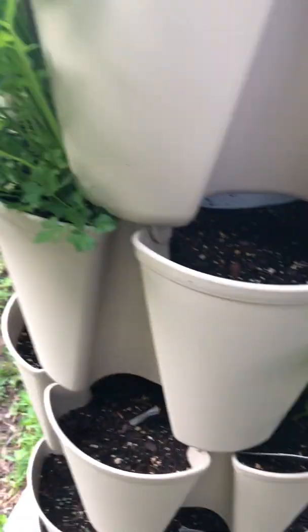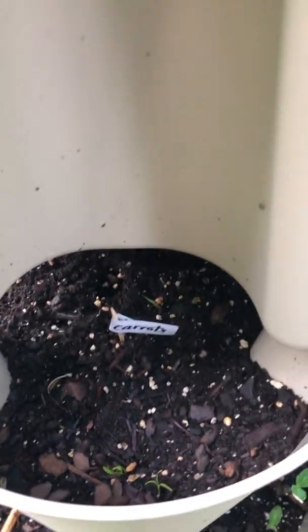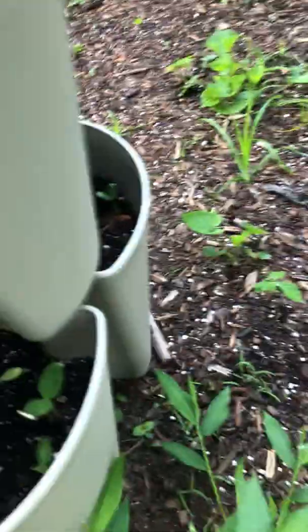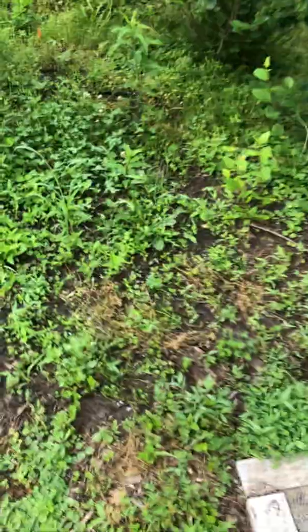So yeah, not all of the things are full. Look, this one, there's carrots. Carrots always take a really long time. I thought I'd experiment and grow a few carrots in there. There's white cucumbers. Got 3 different types of cucumbers, because my husband keeps saying, please make pickles. He wants homemade pickles. I haven't gotten there.